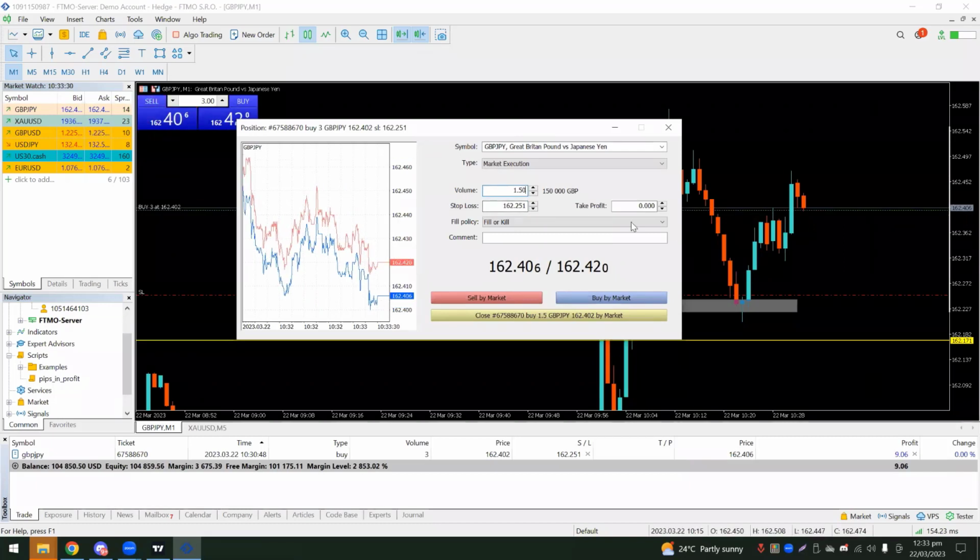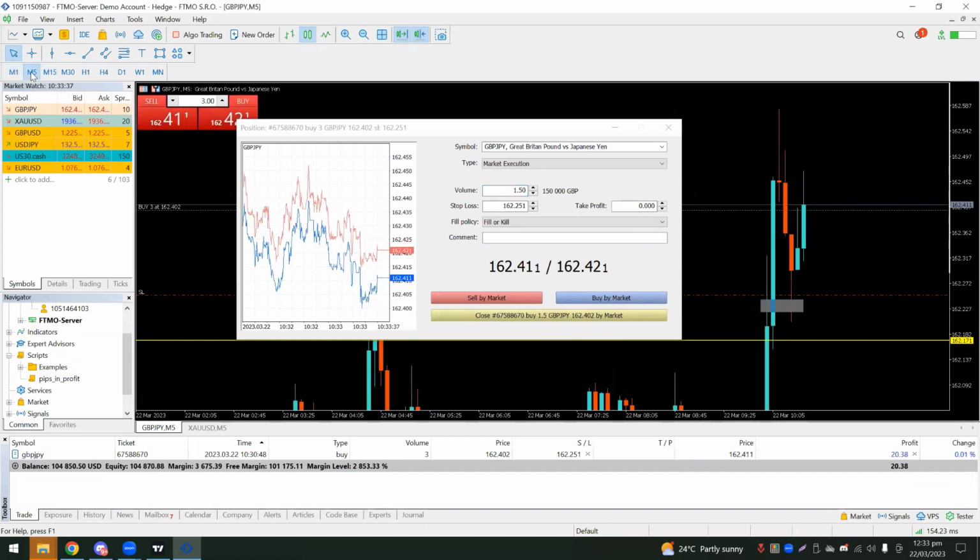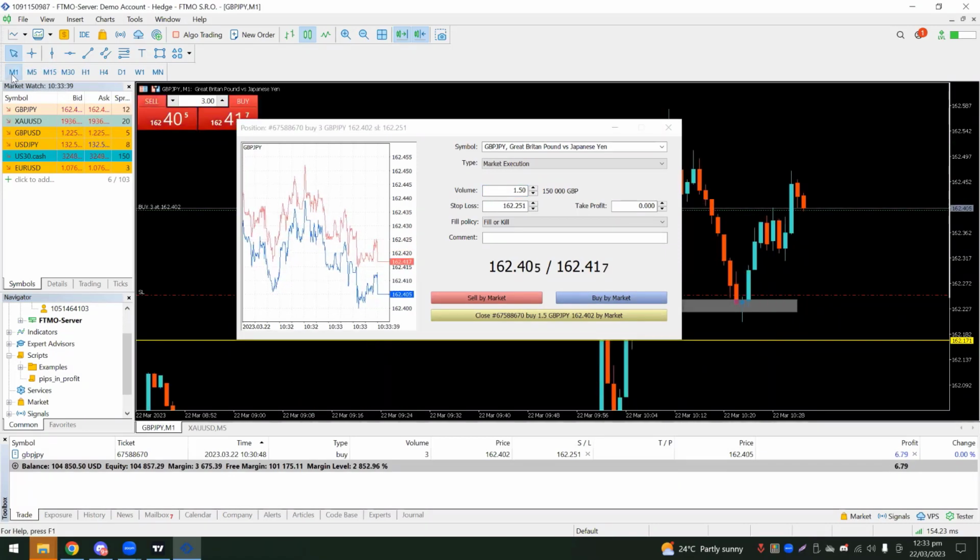Yeah, now if it goes up, it's going to squeeze hard because it's already pulled back within the candle. No guarantees.